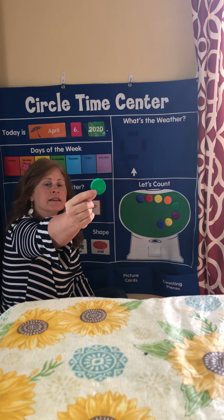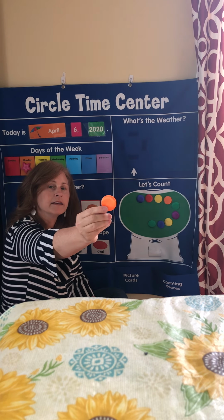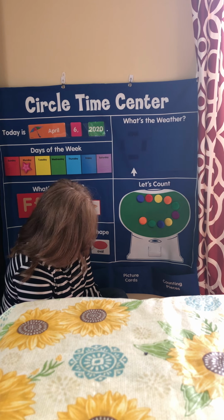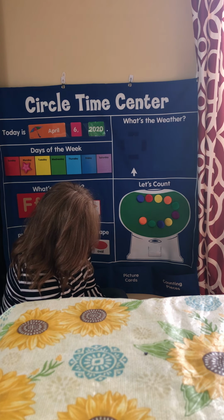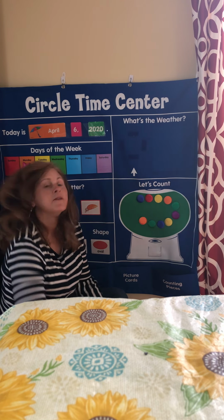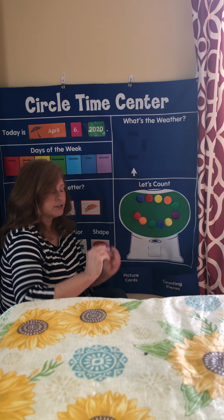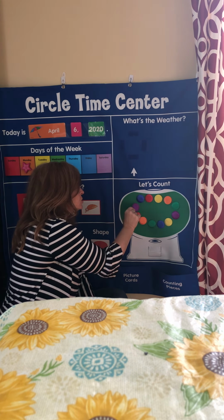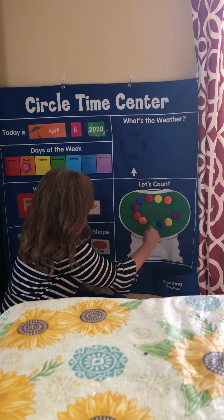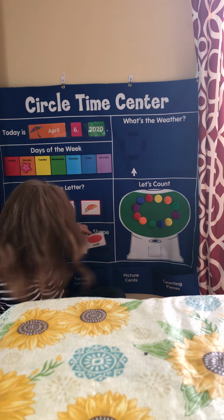What color is that? Green. Good job. Green. What color is that? Orange. Good job. Okay. What color is that? Red. Good. And what color is this? Purple. Good job. All right. We made an oval. Look, it looks like our card. Oval. Good job.